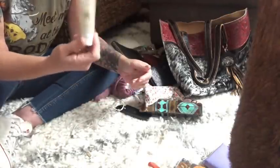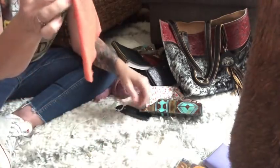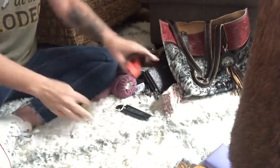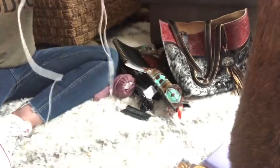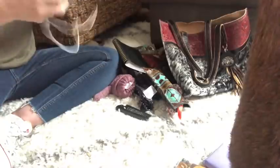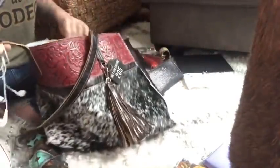This is a Burt's Bees foot cream. I do wanna keep this though. This is a little sunglass cleaning case. Oh, and you guys, look, these are the earbuds that came in one of the purses I thrifted. They work great, so I'm using them for my iPhone. So we're gonna go ahead and put these in one of the little pockets in here.